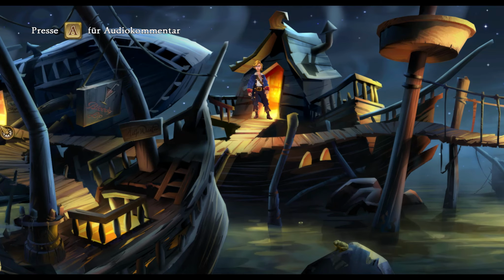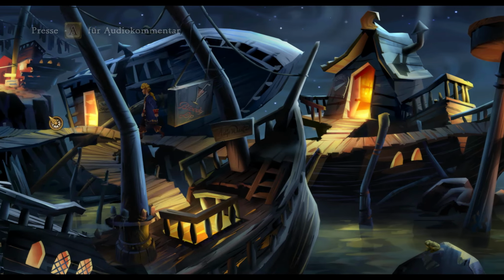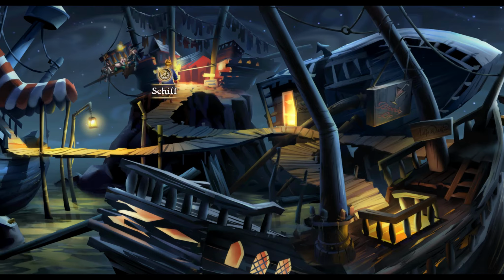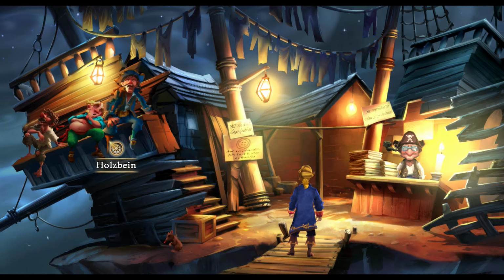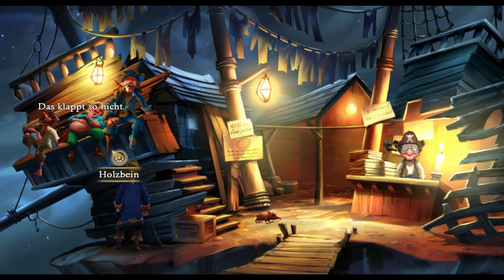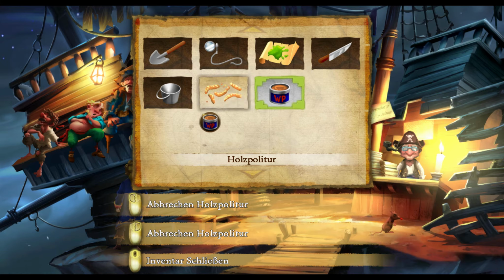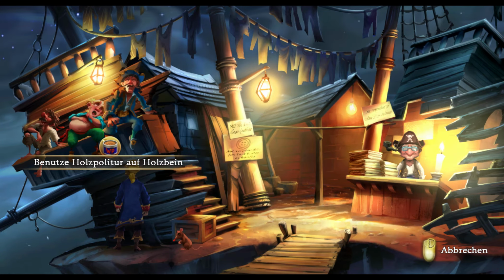Na jo, dann gehen wir mal zu dem Typen wieder hin. Und schauen wir mal. Guckst du, hab ich Holzpolitur. Benutze Holzbein. That doesn't seem to work. Nimm das da mit. Da.